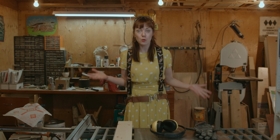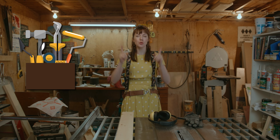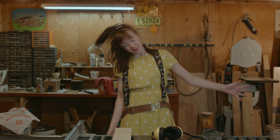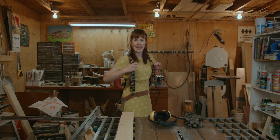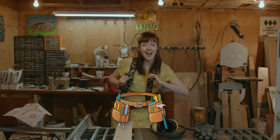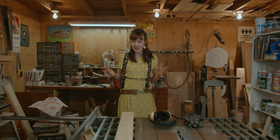Have you ever been to a workshop before? It's a really useful place full of all kinds of tools that we're gonna learn about today. And holy ding dang doona, we might even get to use some of them. Oh, check out my handy dandy tool belt. What do you think I have on it? Let me show you.